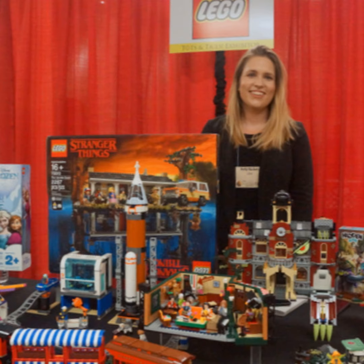So what happens is you scan the set, so it has to be built exactly how the instructions say, and then it will scan the set and create this whole world around it. So you scan the bus, and all of a sudden there'll be trees and a road and everything going on there. And then it will direct you to do certain movements. It'll ask you to twist this or place the minifigure there, and those will trigger the next event on the app. AR can add to the fun.